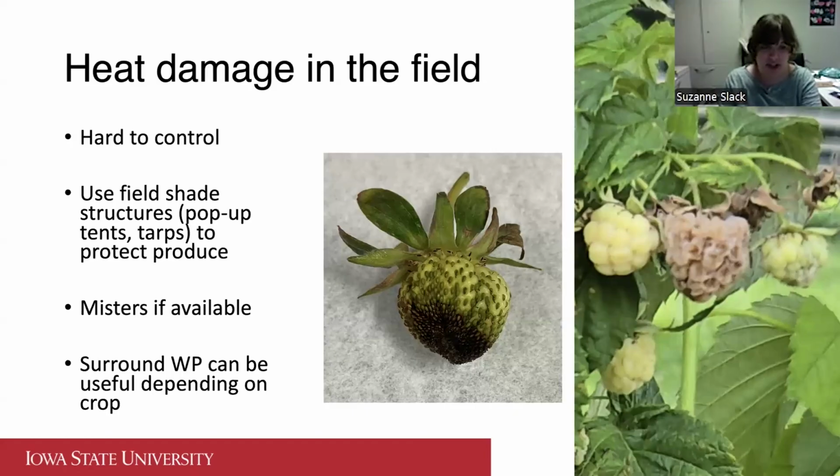But for the future, you can try pop-up tents or tarps to protect produce as much as possible, just to keep the sun off them. You can mist them if available, get some water on them. You know, plants can't sweat. That's not true. Not all plants sweat. Some plants sweat, some plants don't. And for the most part, our specialty crops don't. And then I mentioned Surround WP. It's useful depending on the crop. It's really good for a crop that has a wash step.